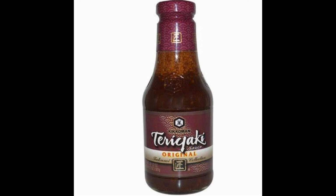I guess the only downside to this is that it is not gluten free, which I would have liked it to be. Kikkoman does have gluten free products in their line, but this one is not one. But yeah, other than that, it's good. I would still use it just because it's a sauce. So I'm just going to be getting little traces of gluten. So it's not like a huge deal. I feel like it's worth it to just go ahead and buy it.